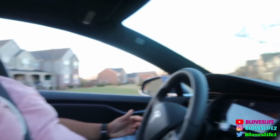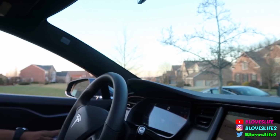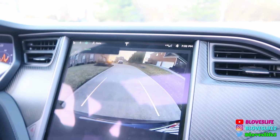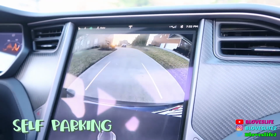Hit the reverse right quick. Let's see how clear that camera is. We didn't talk about summon, but okay, whatever. We'll talk about summon later. Look how big that is. That wide angle, that's staying near my phone. That's a wide angle lens right there. Yep, it's got self parking and everything.